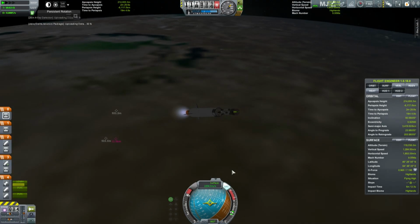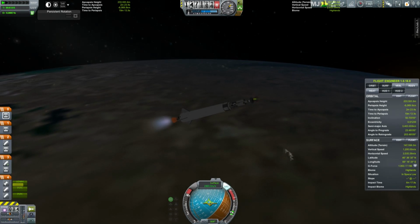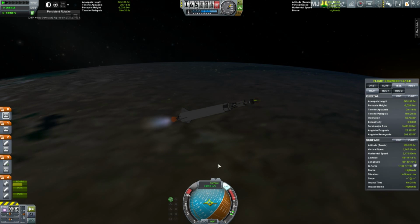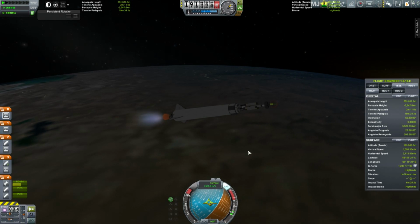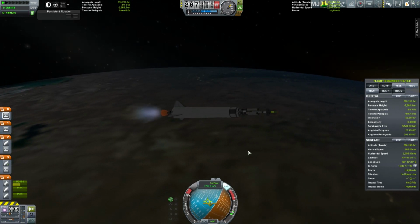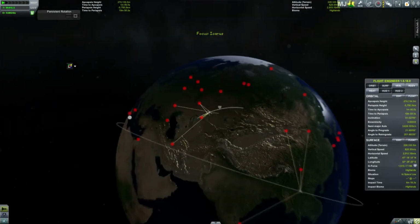So you'll notice that I'm using something new in the toolbar. Next to MJ, there is a flashing star. That is Science Alert. It's telling me that I have all sorts of new science available to me, and apparently I wasn't paying attention to it. But Science Alert basically creates a little flashing reminder to say, hey, you might want to do some science so you can get all the sciencing that you need.